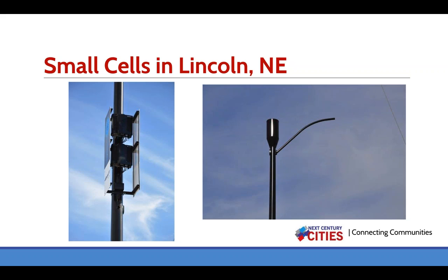But the goal is, our design standard is 5 pages long. It's attached to the agreement. Everybody can have access to it. It's a public document. If you agree to that standard pole in a standard location, we want you to deploy this as quickly as possible. That's our goal. The public benefits that we've asked for in this agreement really are within the power and purview of the carrier to provide.